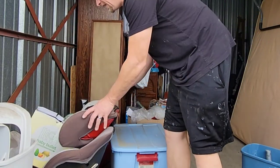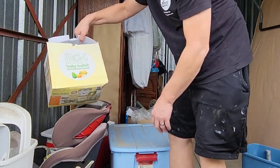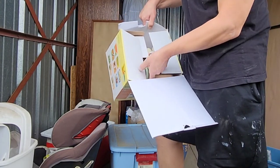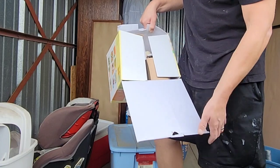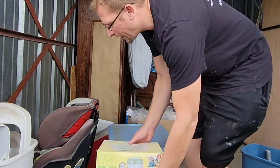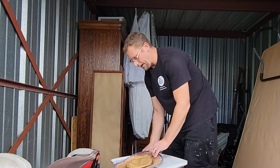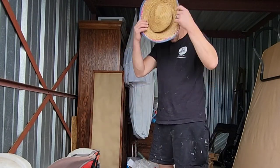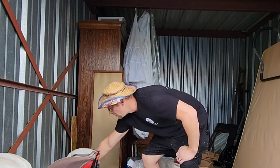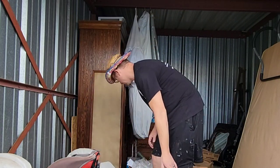That's cool. Magic Bullet. And it appears to be brand new. So who doesn't want a Baby Bullet? Magic Baby Bullet. Got a little hat here. So it's pretty sweet. What do you think? Cooler's empty.